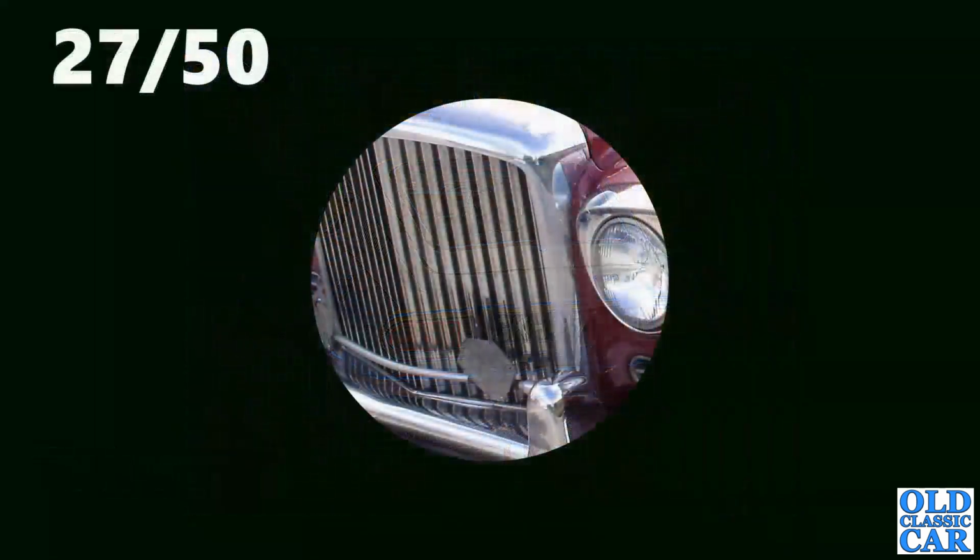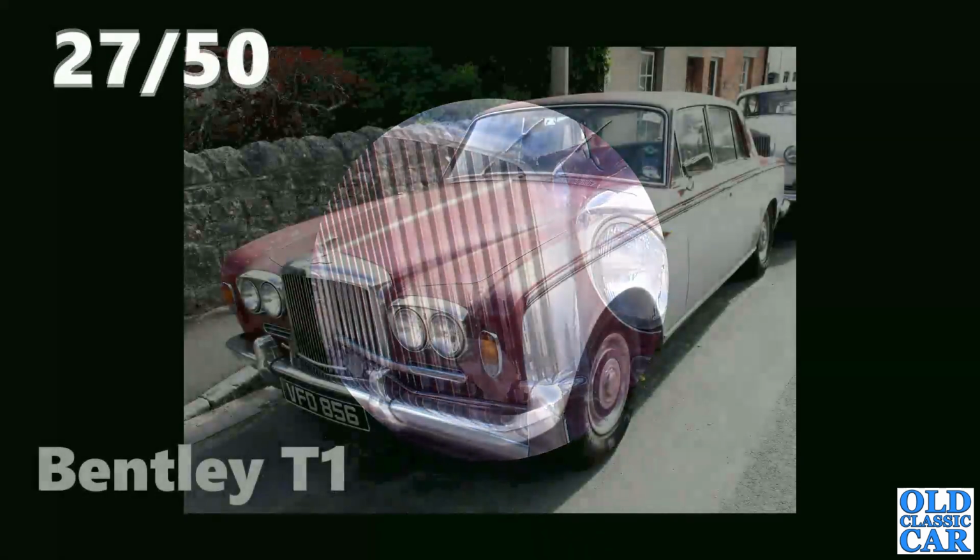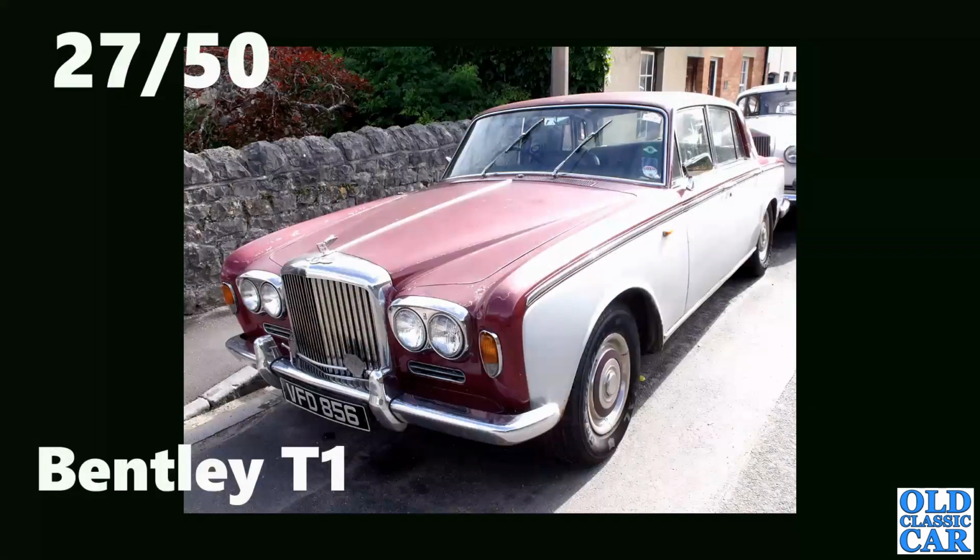Okay, close-up car now. What is this particular vehicle? It is fairly patinated version of the Bentley T1, the Bentley version of the Rolls-Royce Silver Shadow.